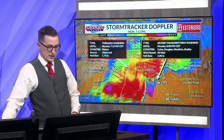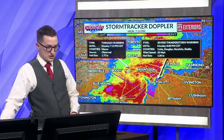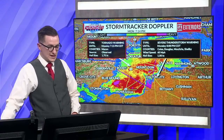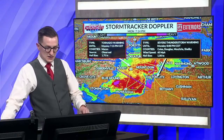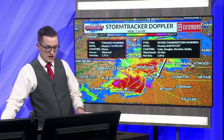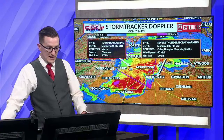And so what we're doing is we still have this tornado warning for an observed tornado and golf ball size hail in Macon County, but I think at this point, Jack, we can say all clear for Decatur, Mount Zion, Long Creek, Dalton City. Hopefully the trends we're watching support the tornado warning to expire in a few minutes.